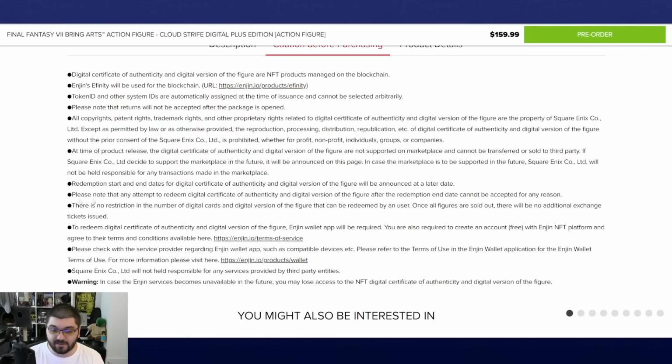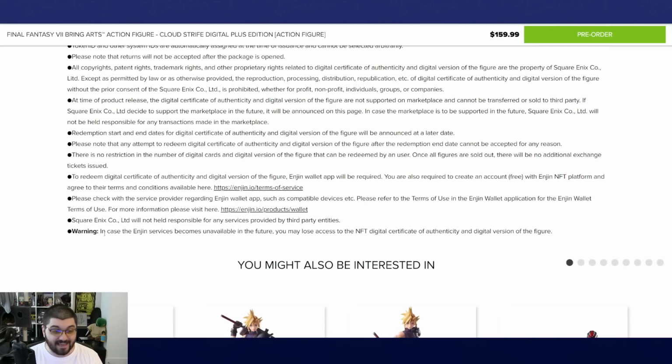Probably the most concerning thing is at the end here. In case the Engine services become unavailable in the future, you may lose access to the NFT digital certificate of authenticity and digital version of the figure.